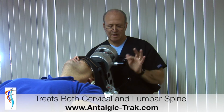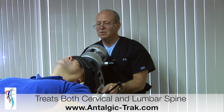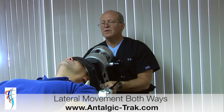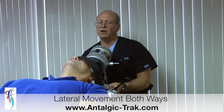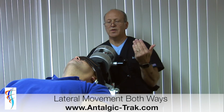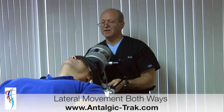We have a pull pin and a clamp for all the articulations. We also have lateral. So for instance, if he had a pinched nerve on the left, we might want to laterally flex to the right and do our therapy in that posture till we can get him to the point where we can bring him back to neutral.